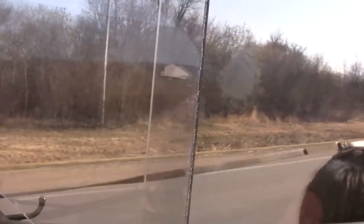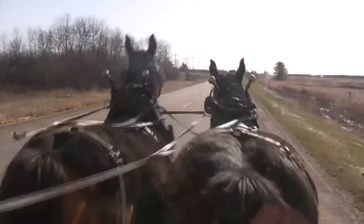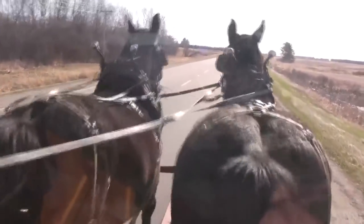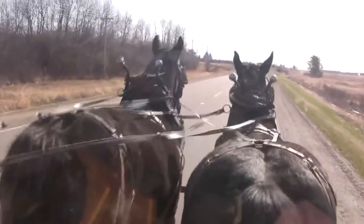These two travel like this 30 miles a day. They're happy. You can tell they're enjoying it. Ears are up, and they're a little heavy now. It's 12 miles up to a state campground through the forest up here.